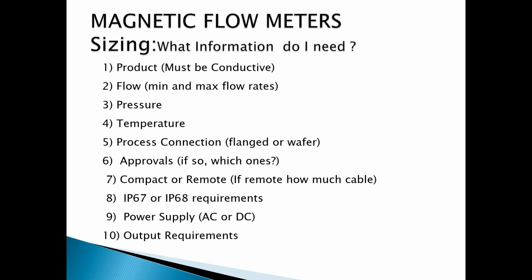Do we want the electronics to be compact, mounted on the flow tube itself, or do we want them remotely mounted? And if we are going to remotely mount them, how much cable will we need? Because a lot of times that cable is installed at the factory. And sometimes in a situation where we have IP68, where the cable goes into the junction box on top of the flow tube, it will be fully potted. So being able to extend that cable in the field is not easily done. Will we be supplying the meter with AC or DC? And what output requirements do we have? Do we simply want a 4 to 20 milliamp signal? Do we need HART? Do we need Modbus, Profibus, Ethernet? What do we need?